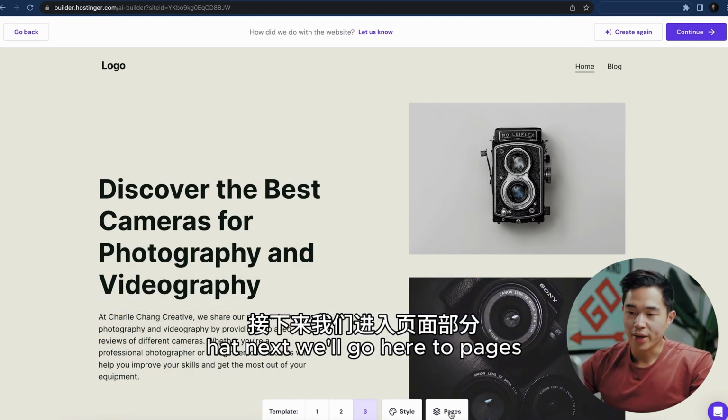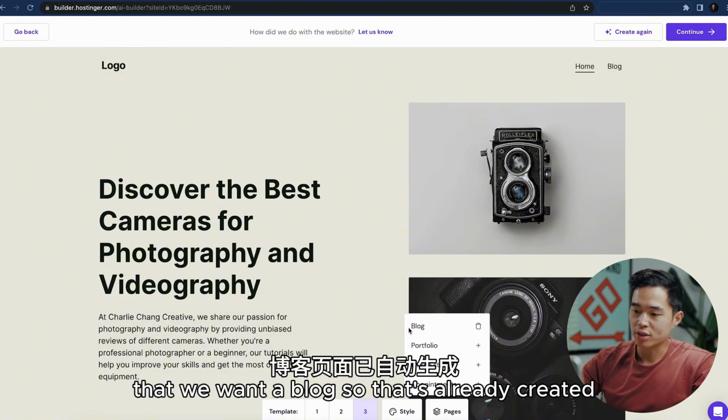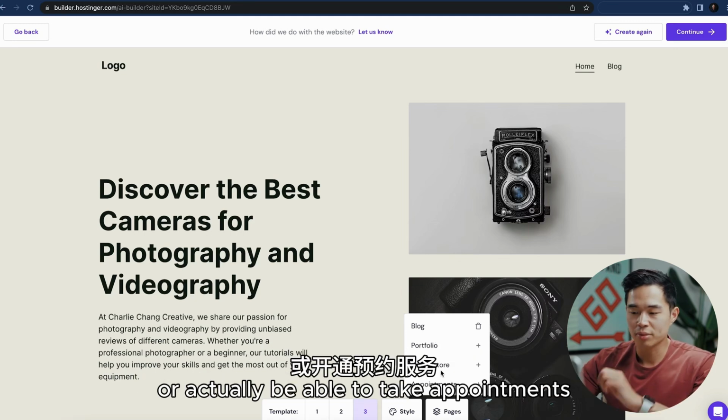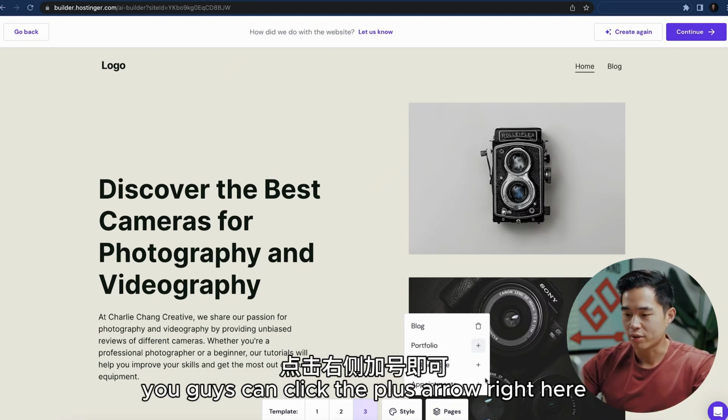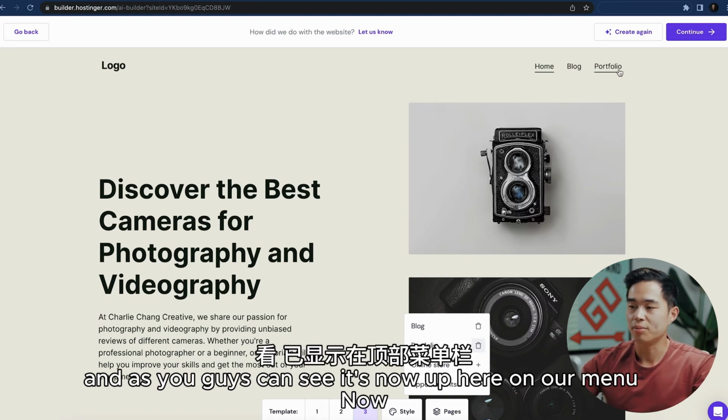Next, we'll go here to pages. Based on what we put for the description, it knows that we want a blog, so that's already created. But if you guys do want to have a portfolio, an online store, or actually be able to take appointments, you guys can click the plus arrow right here, and it's going to enter that in. So now we've added portfolio, and as you guys can see, it's now up here on our menu.